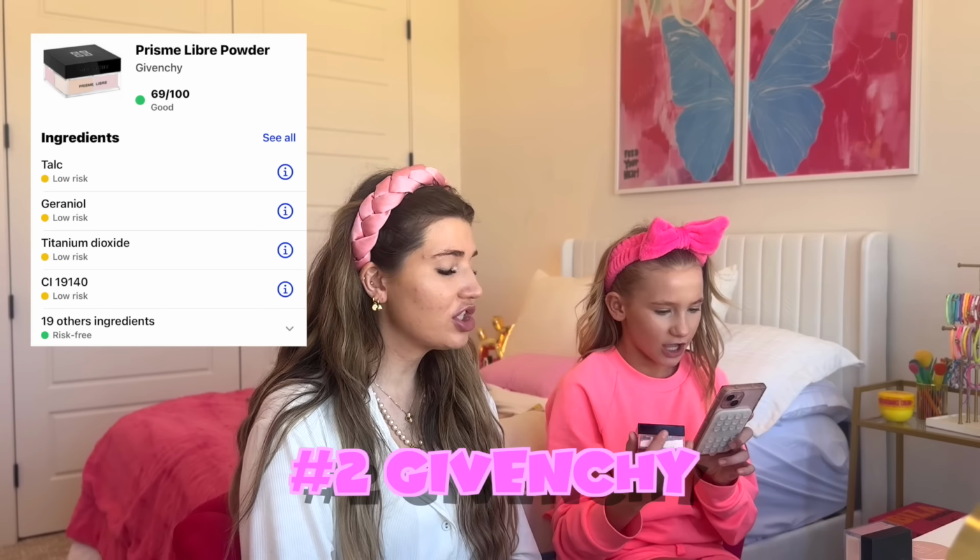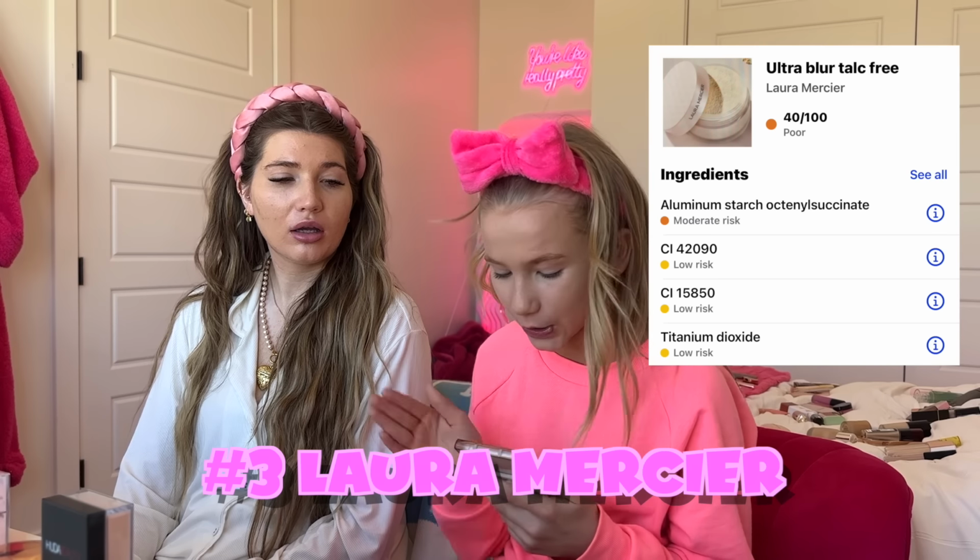Number two, we got it right, is the Givenchy. Givenchy better be up there. Beauty powder. And then number three is Laura Mercier. Really? Well, listen. We got these three mixed up. Elf is higher than you.